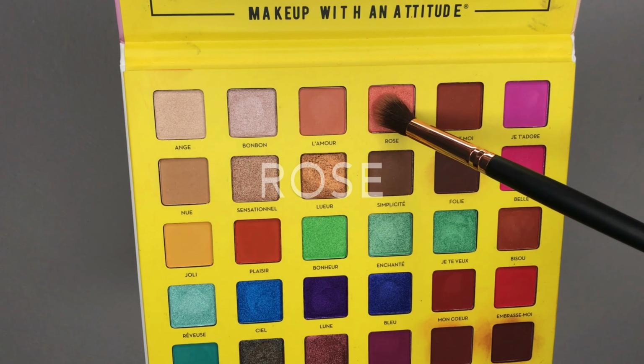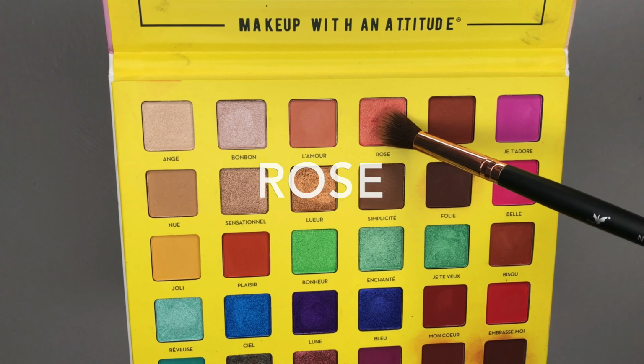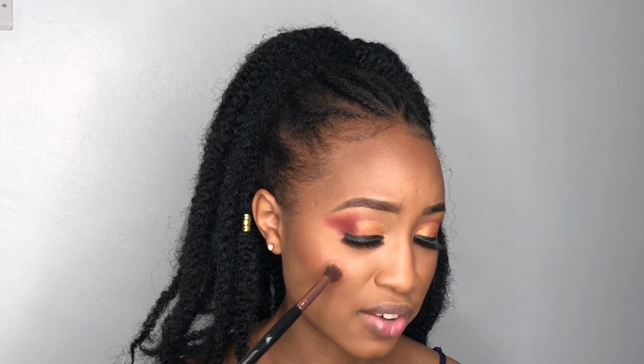So I'm just going to highlight now. I'm just going to use one of the shadows from this palette. I think this is pronounced as Rosé. It's something different from what I normally use, but I feel like it will look really pretty with this whole look as opposed to something golden or something silver-ish. So I really love the way it's looking. I'm not going to be adding blush today, so yeah, I love the way this looks.